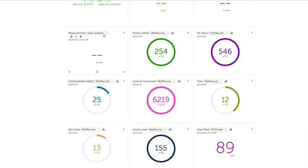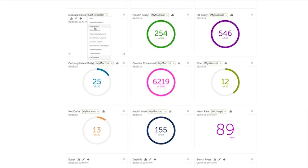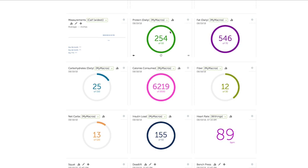Here are my measurements that I'm going to also monitor. This is pretty cool. I can just pretty much click on whatever I want and add the measurement. So I'm going to do that on a probably like a bi-weekly or at least a monthly basis during the next 6 months here. Here are my macros.